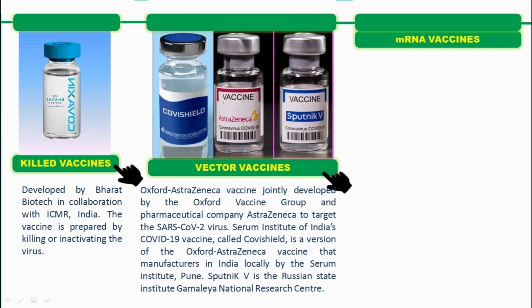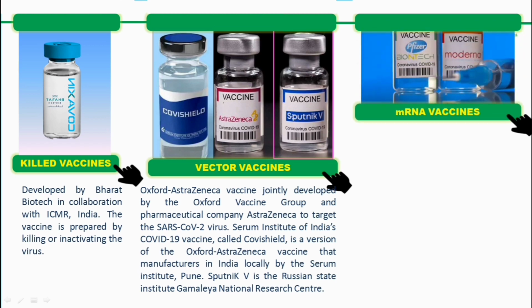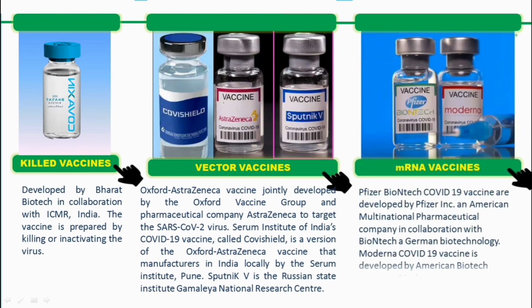The Sputnik V vaccine was introduced by the Russian State Institute Gamaleya National Research Center. Now what about the mRNA vaccines? The examples of mRNA vaccines are Pfizer, BioNTech and Moderna. The Pfizer-BioNTech Covid-19 vaccine was developed by Pfizer, an American multinational pharmaceutical company, in collaboration with BioNTech, which is a German biotechnology company. And the Moderna Covid-19 vaccine is developed by the American biotech company Moderna.